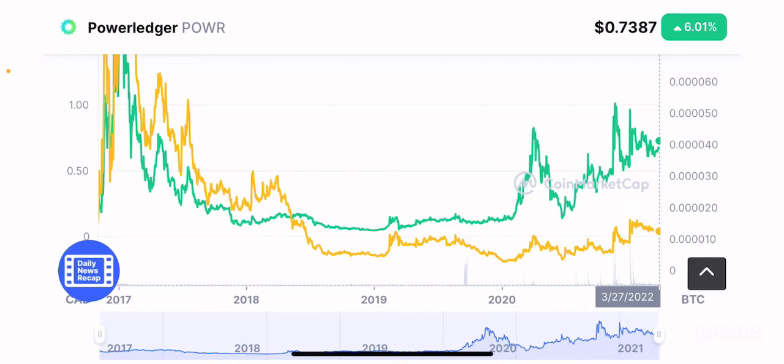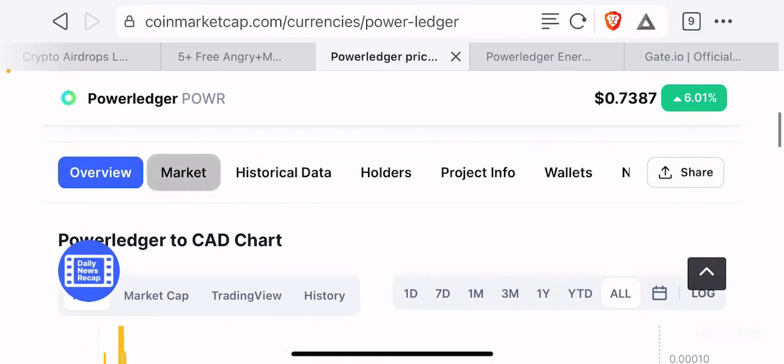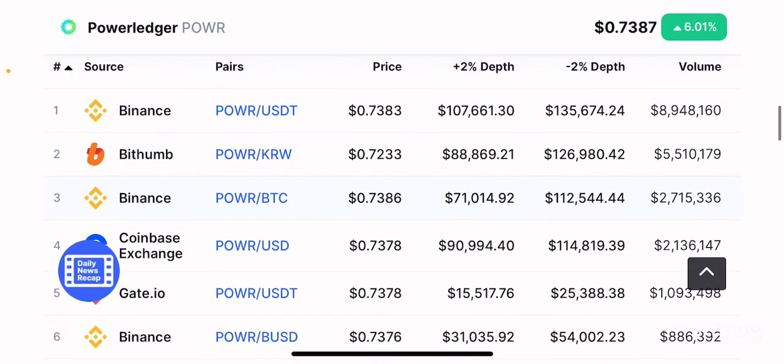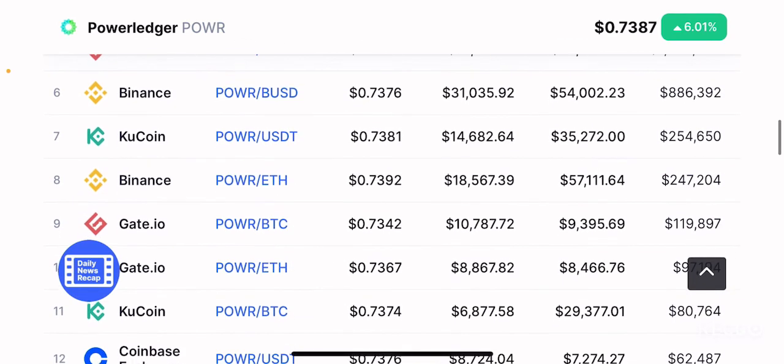When it comes to the markets itself, obviously we know from our previous video about this token that it is listed on Coinbase, which is also providing the highest volume and trading liquidity for this token. And obviously this token is listed on Binance as well. It's also listed on Gateio and KuCoin, which are also really good exchanges.